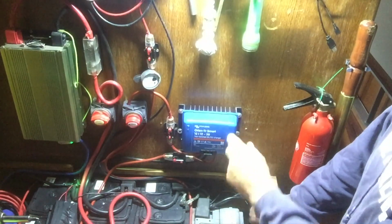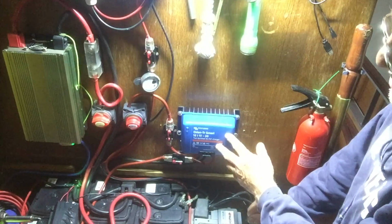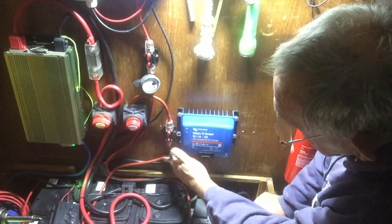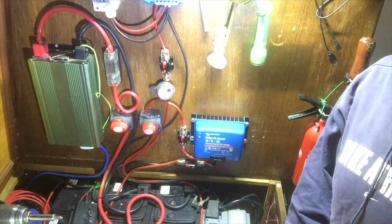You can actually check this on your phone, connect it to Bluetooth and see what the charging rates and all the rest of it is. These are obviously fuses coming in, going out to a master switch.